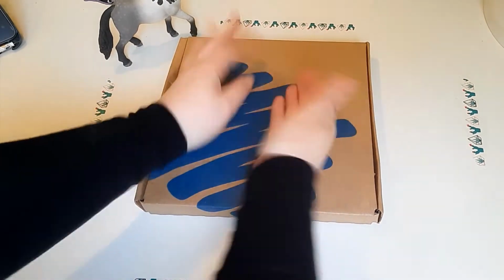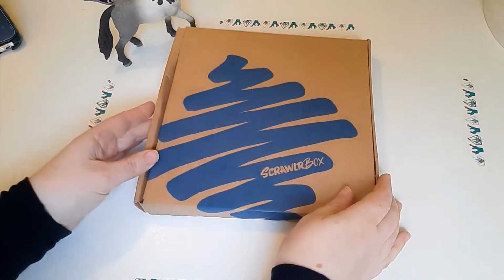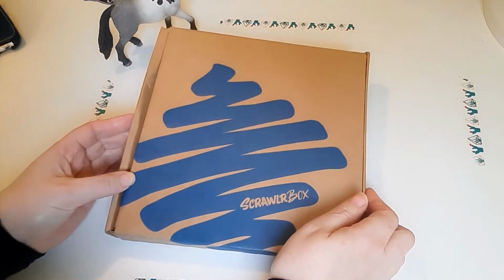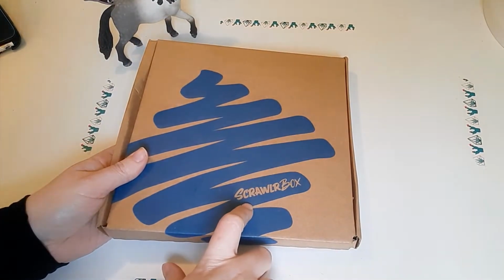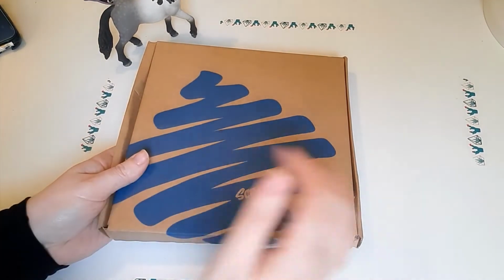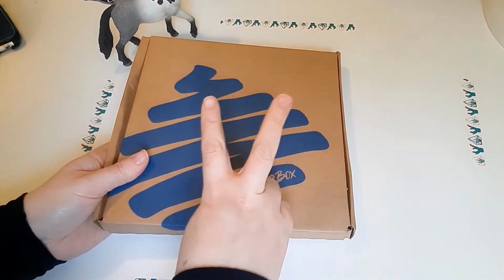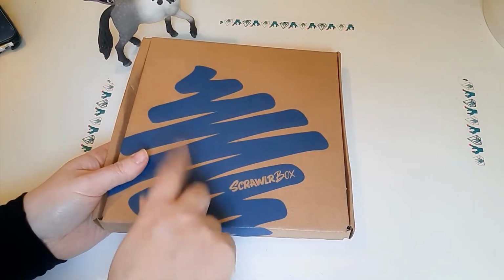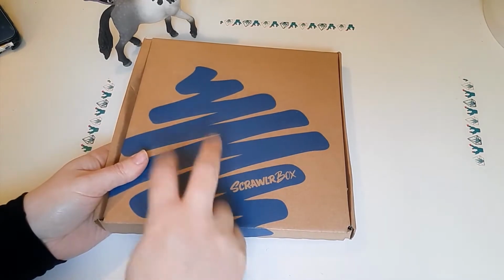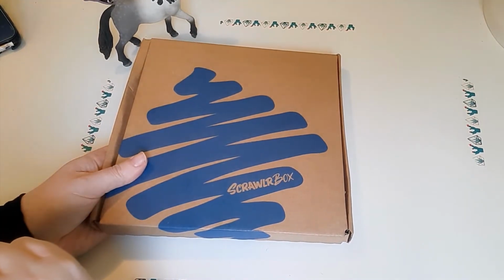Hello again! It's time to unbox another ScrawlrBox. Very cool, very fancy. As you know, the ScrawlrBox is an art subscription box all the way from the UK. I ordered two boxes, so I got the January one and the February one. So this is the February box. I got this today, and I've been looking forward to opening this.